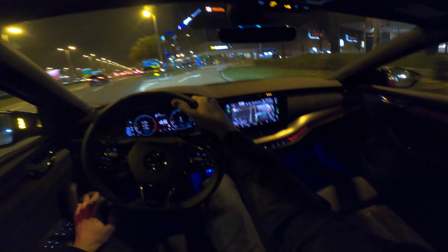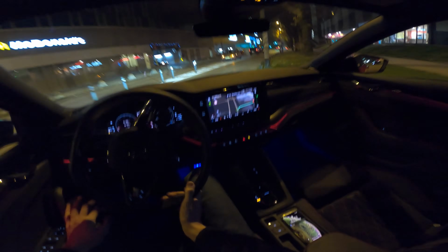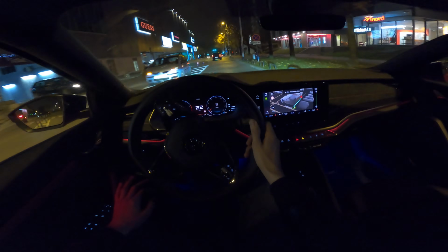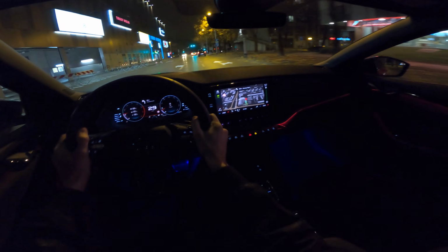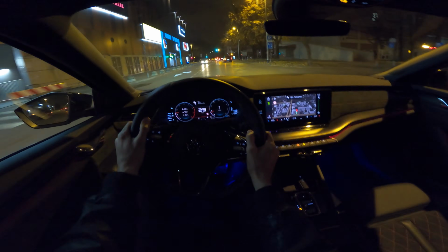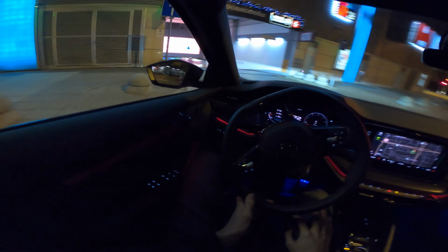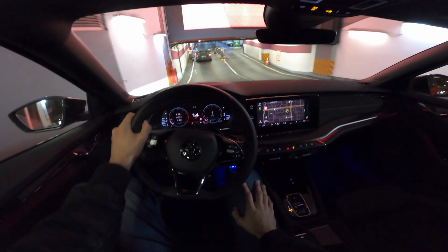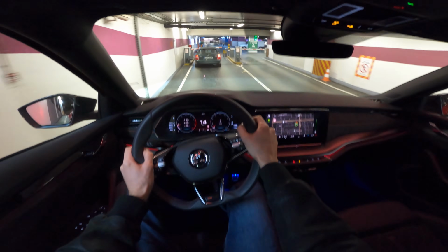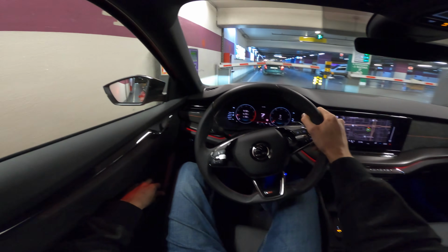and definitely a recommendation, not just because I'm personally a fan of Škoda cars, which have improved a lot in latest generations, but it's a not biased opinion, I think this is a really good destination. It is a very good value for money, so I would definitely consider this car if you're looking for this segment.